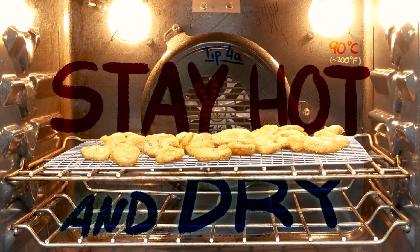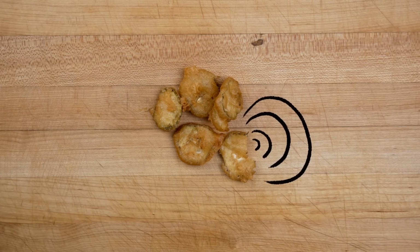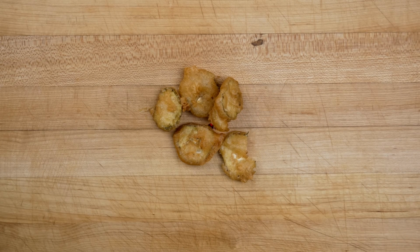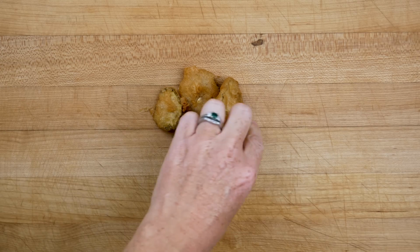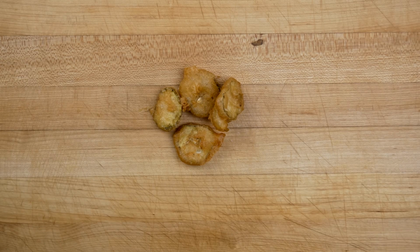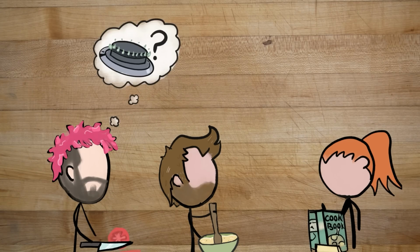That's assuming you can actually wait, because by maximizing these crisp-making qualities, you're going to have some gloriously loud, fracture-y food. Of course, crispiness isn't the only thing that makes fried food awesome. And maybe we'll chew on some of the other important stuff another time. But for now, I'm gonna go eat these pickles. So good.